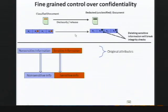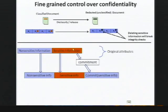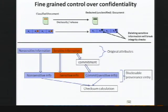When we are creating the provenance entry, we add this commitment. We take a commitment of the sensitive information and store it alongside everything. As long as it stays inside your organization, it's fine, you keep everything. But also, when we are computing the signature, computing the checksum, we use the non-sensitive portions, and instead of the sensitive portions, we use the commitment. So now we have made it disclosable.